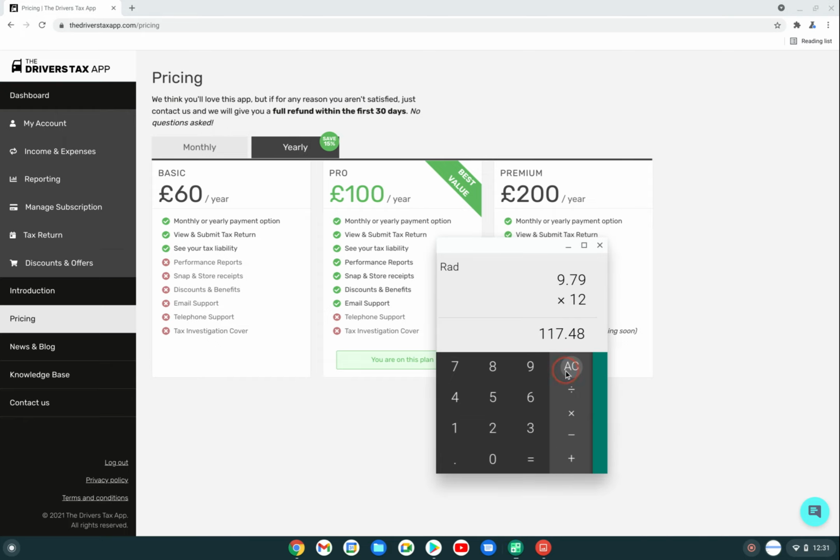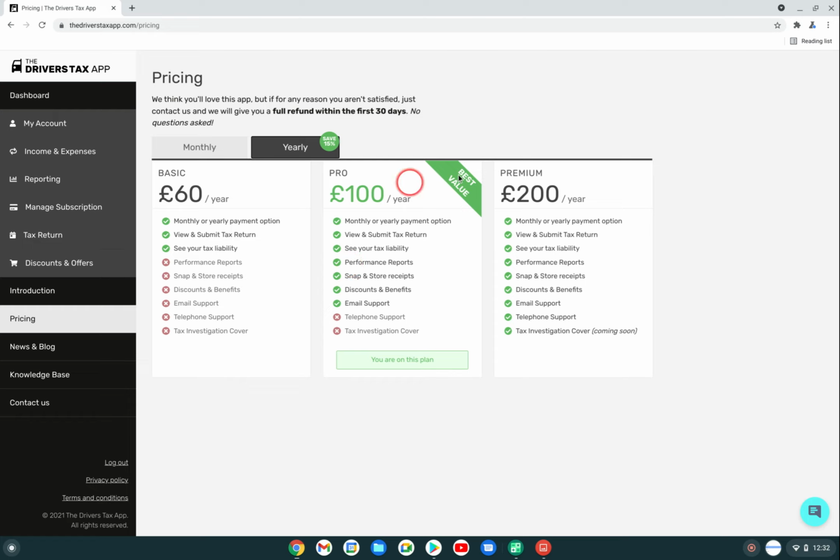It's not a great deal. But if you look at it from the point of view of if you're paying £100 for a year, divide that by 12, then you're only paying £8.33 a month instead of £9.79. So it's only £1.46 difference, but it's all money back in your pocket, especially if you're going to commit yourself for the year. But obviously that is the drawback, you are committing yourself for the year.